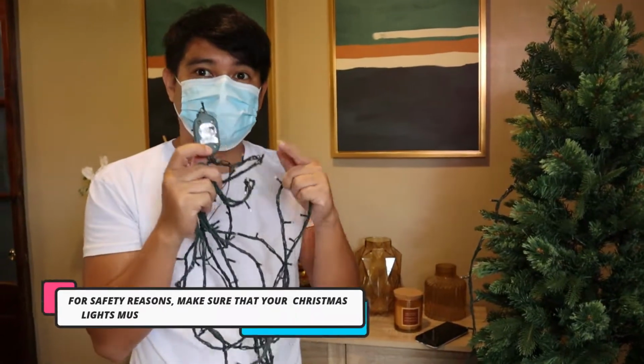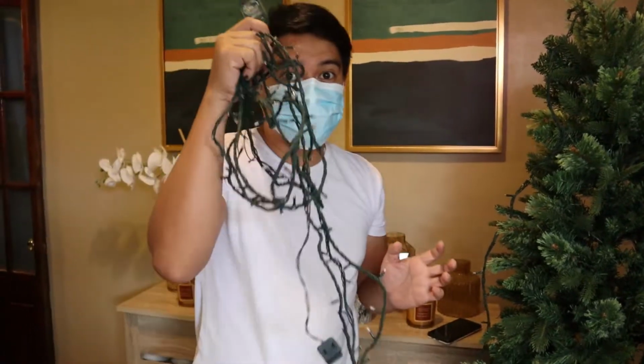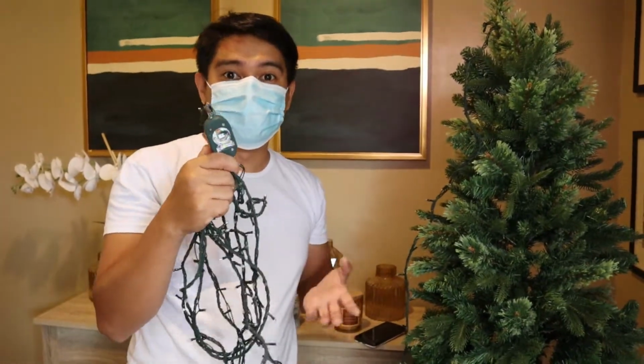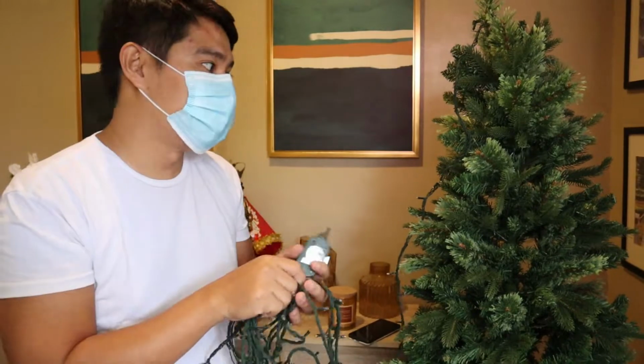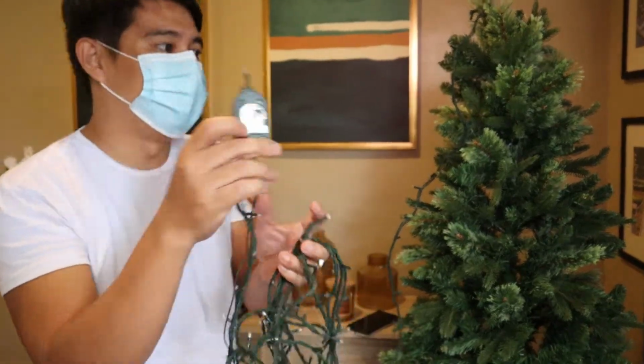So we suggest that when you use Christmas lights, buy them at a mall, one with quality control like SM or Robinsons. Don't buy Christmas lights from the sidewalk, especially if you'll use them inside the house. This is to prevent fire, or explosions, or whatever. So again, make sure you have the ICC seal.